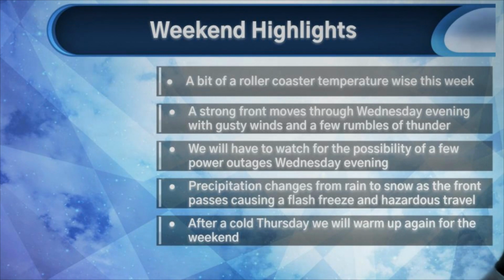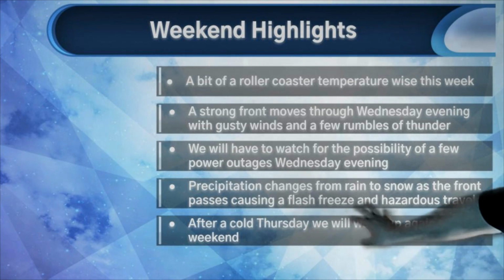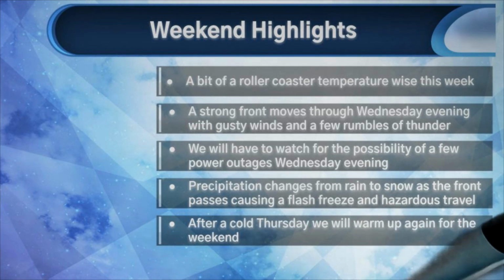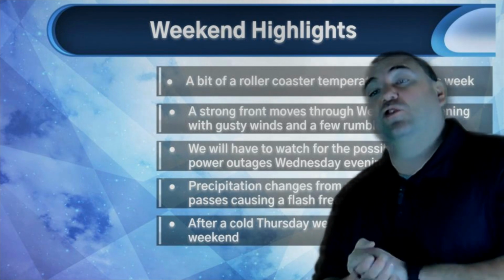Does it happen a little earlier? Does the front move through a little earlier? Or does it move through a little later, and it's not as big a deal because it happens overnight? We'll have to keep an eye on that. And then after a cold Thursday, we will warm up again for the weekend and probably beyond. So that's kind of what things are looking like.